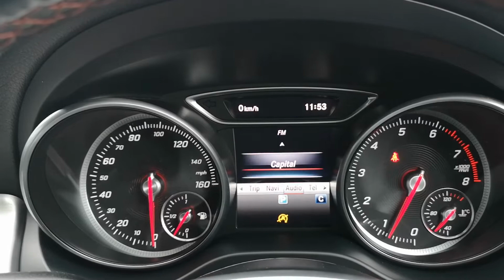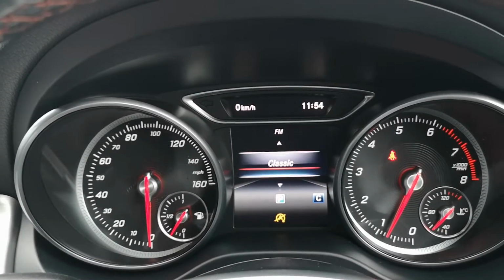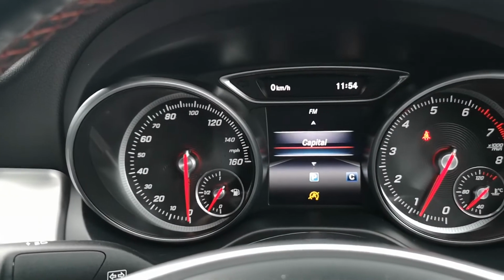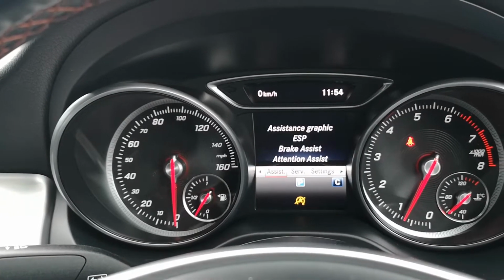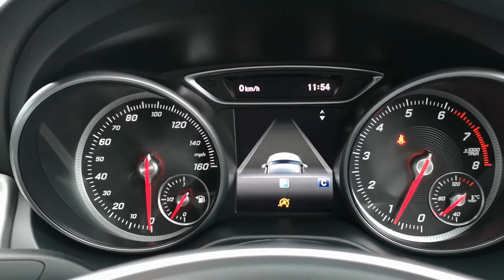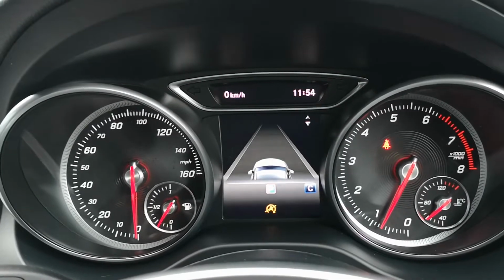Now what you can do, you can also click on your audio, so you've got FM, you've got your different options as well, but at the minute it's on FM, so we'll definitely put that on mute. Now what else you can see, you've got your Bluetooth telephone and you've got your assistance here. So if you click on the assistance graphic, it brings up a virtual highway, and that just informs you of any obstacles or any information you need to take note of on your current journey.